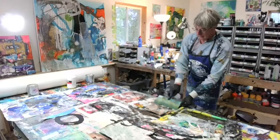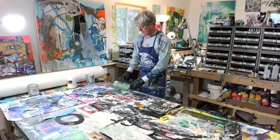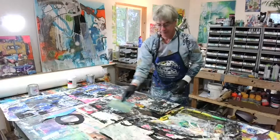So this is just black, flat black house paint that I'm playing with, and I'm just pulling it across with my favorite palette knife. And I'm going to go ahead and layer some things up too. Clean it off on one of the paints.